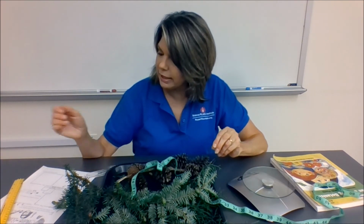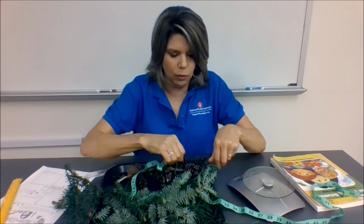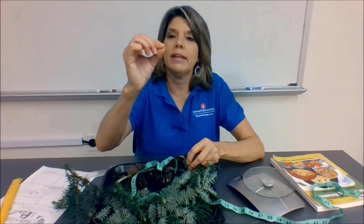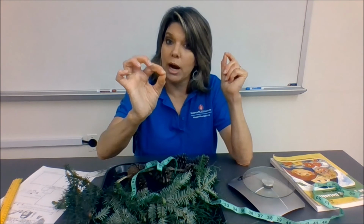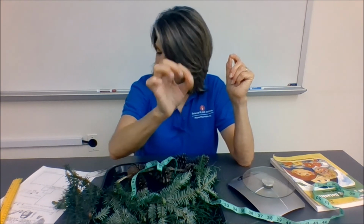Again, they're going to measure the branch, as I talked about, and they're going to measure the needle length. They'll just take one of the little needles off and measure that. Again, good practice measuring in centimeters and millimeters. So this lesson is called Cones and Needles, and it's in the Budding Botanist.